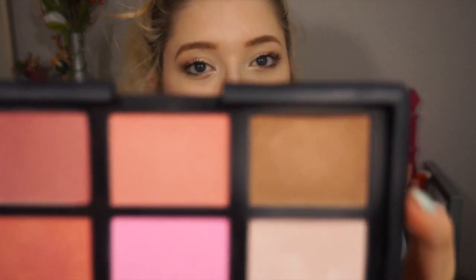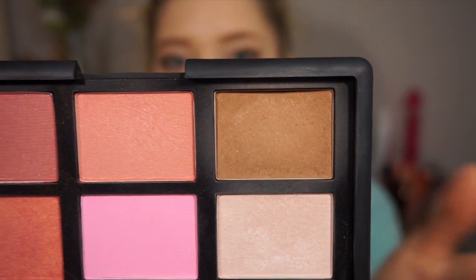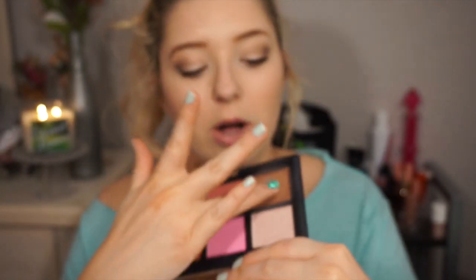Next, I'm going to be talking about Nars Laguna bronzer, which I got in this little palette set. This is the Nars Guy Bourdin blush set, and it comes with four blushes, a highlighter, and then Nars Laguna. I was crazy obsessed with this for like a month and a half. I love this bronzer, and I will probably purchase the full size one day. It does have some shimmer in it, but it's not noticeable enough. On the cheeks, it really comes off almost matte. You can see it's not super glittery. The glitter's not going to transfer to your skin. So that's what I really love about it, and it's just a really nice brown color.